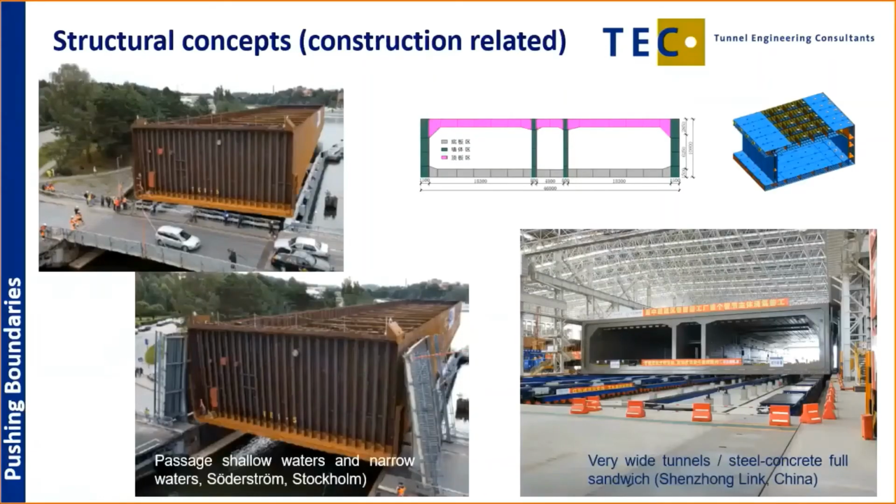Structure concepts have been developed over the years to deal with special circumstances. For instance, the Shenzhen-Zhongshan link, where the 2x4 lane road traffic would result in very, very heavy concrete dimensions, and that is now being accommodated with a full sandwich steel-concrete tunnel.